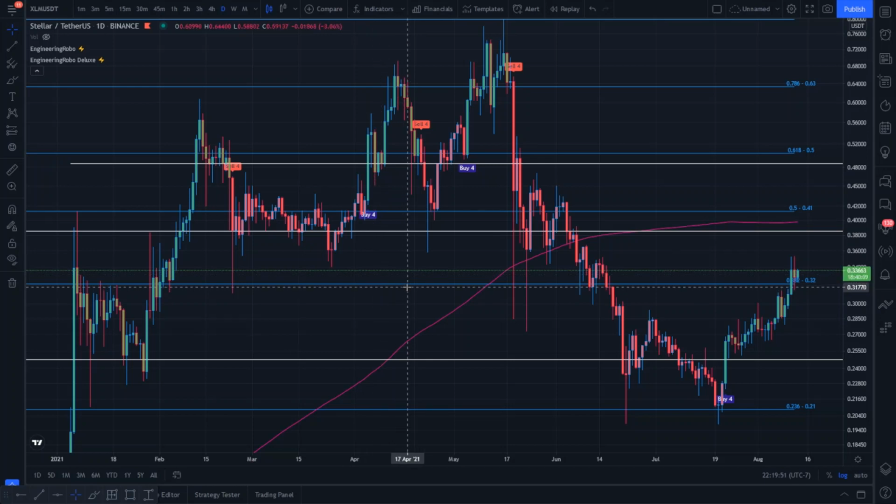But if we turn on EngineeringRobo along with the Fibonacci levels of Illuminati, Bugattis, and Illuminati again, we can see new perspective come into play here when we consider this 0.382 Fibonacci level at 32 cents appears to be a key level of potential support that we appear to be interacting above. In my opinion, this is a key level we can consider moving forward over the coming days.